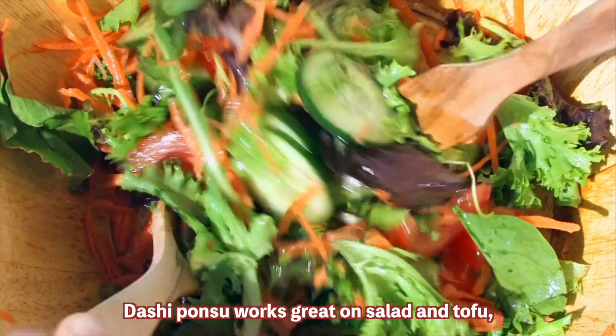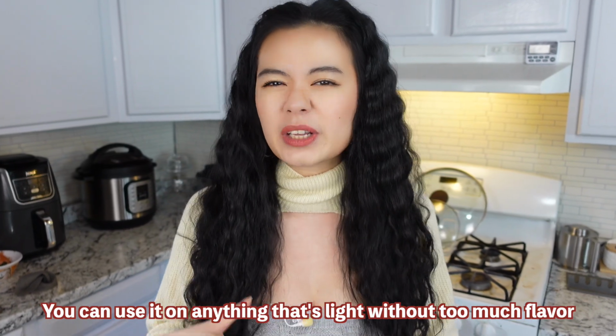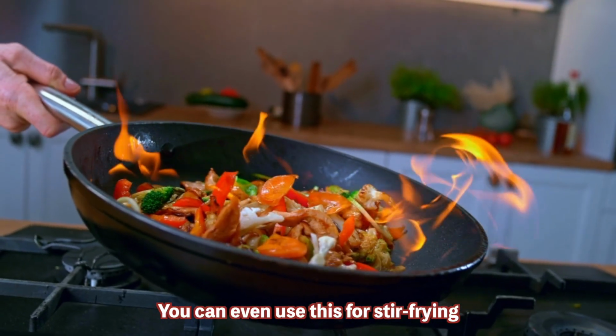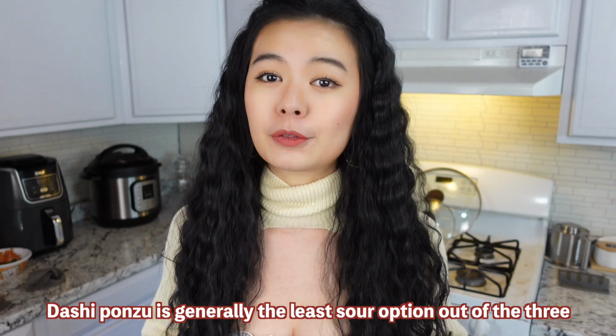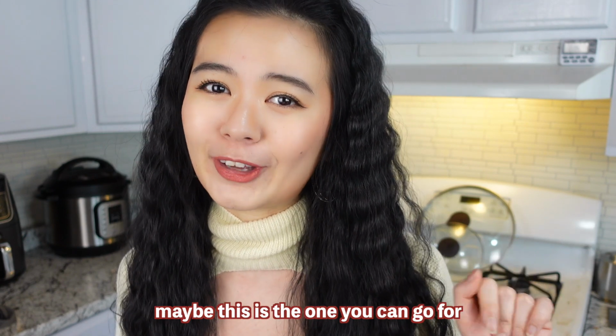Dashi Ponzu works great on salad and tofu. You can use it on anything that's light without too much flavor that needs that extra umami boost to make it taste better. You can even use it for stir fry if you also crave a little sourness in your dish. Dashi Ponzu is generally the least sour option out of the three, so if you don't like sourness that much, maybe this is the one you can go for.